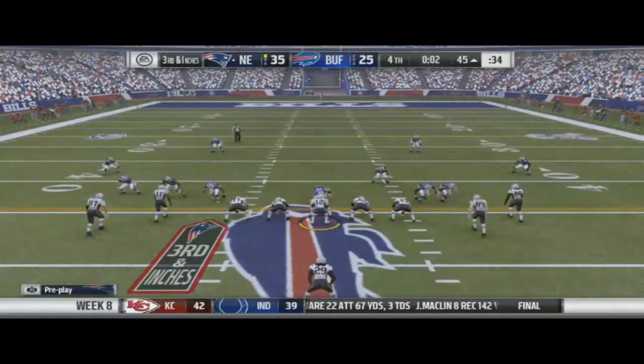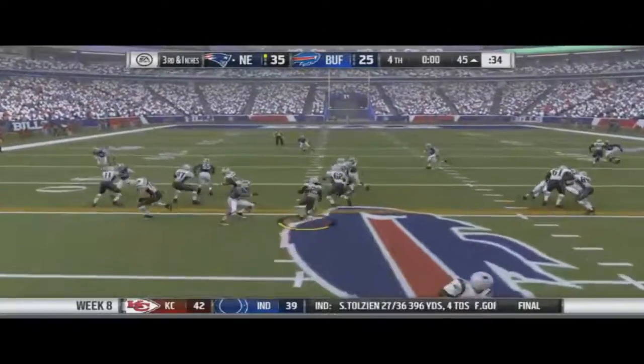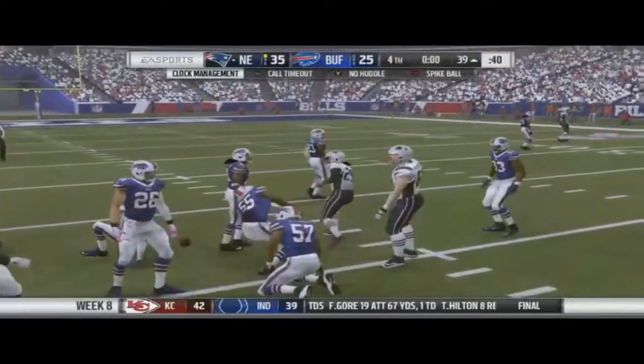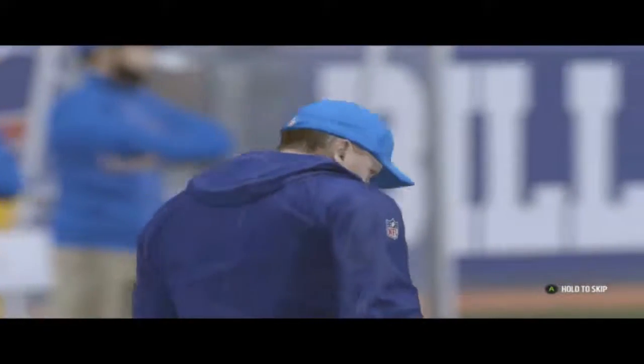And how about the dime look here? 6 DBs on 3rd and inches. Daring them to run the ball. And he's got the first before he's brought down at the 39-yard line.